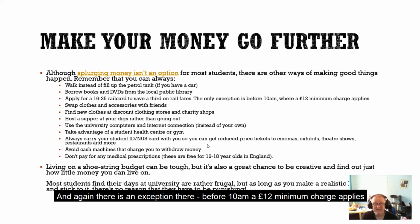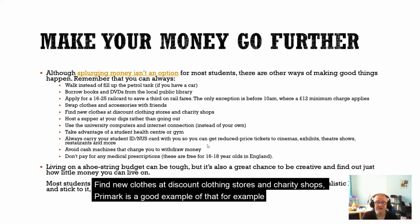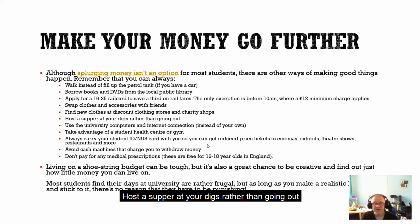And again, there is an exception there, before 10 a.m. with £12 minimum charge applies. Swap clothes and accessories with friends. Find new clothing at discount clothing stores and charity shops. Primark is a good example of that, for example. Host a supper at your digs rather than going out. Use the university computer's internet connection instead of your own.